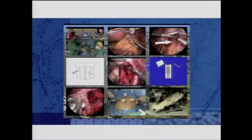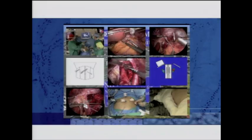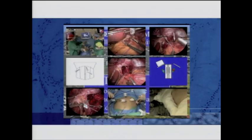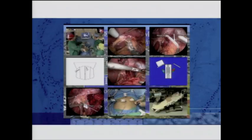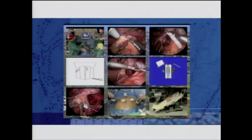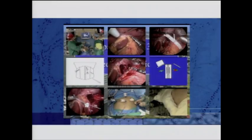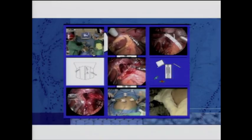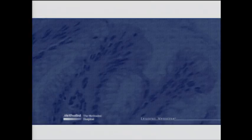And the reason I put that up there is because the video itself has things in about patient positioning, how to set up the room, all the various different technical steps it takes to complete a fundoplication. But most of those are pretty straightforward, so I'm going to primarily talk about the actual technique that I use to create a fundoplication, because I think that's the thing which might be different from what most people have seen. We call it the geometry technique.